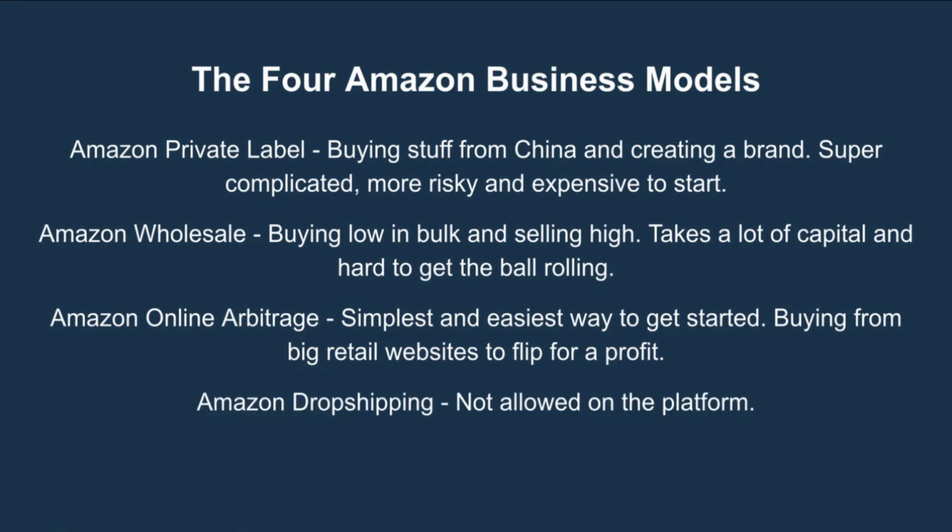It's way easier. And then Amazon drop shipping, where you list a bunch of items that are on Walmart for double on Amazon. And then when a customer buys on Amazon, you drop ship it directly to them, just ordering it from Walmart with their address. This is not allowed on the platform, and it makes sense why.